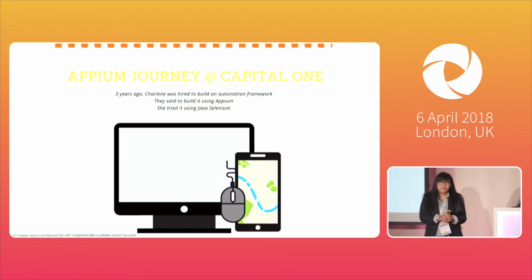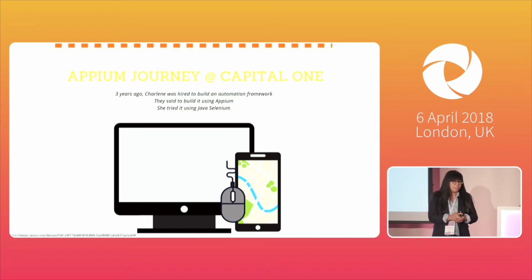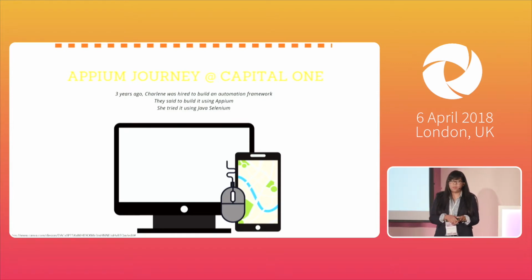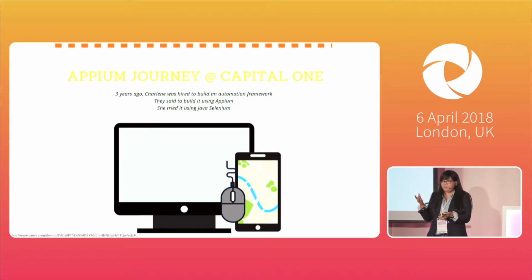So, the Appium journey at Capital One was very interesting. Three years ago, I was hired to create a mobile automation framework for Capital One's SparkPay mobile application. I was a manual tester coming in, and before that, I was also a WebDriver tester. So I had no idea what Appium was. What do we do when we don't know anything, right? We Google it. They said I had to build it using Appium.